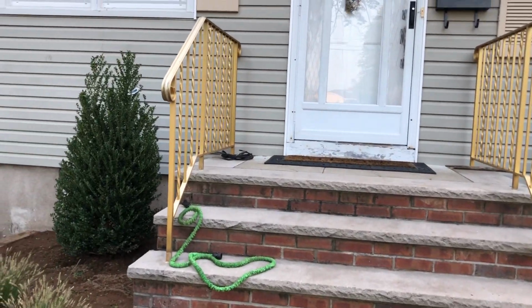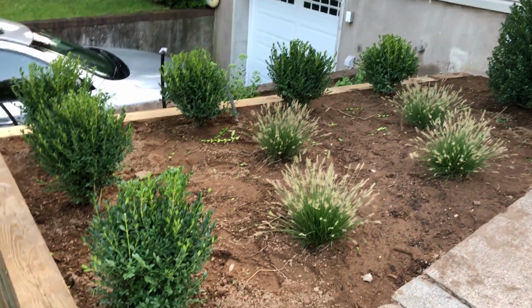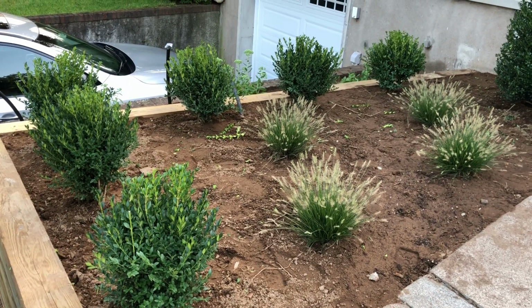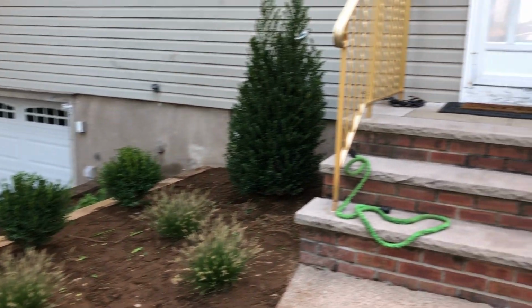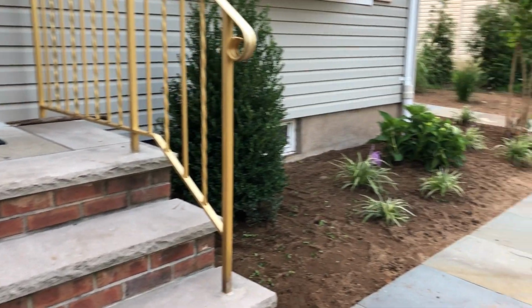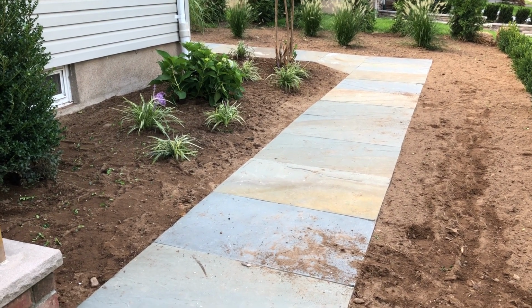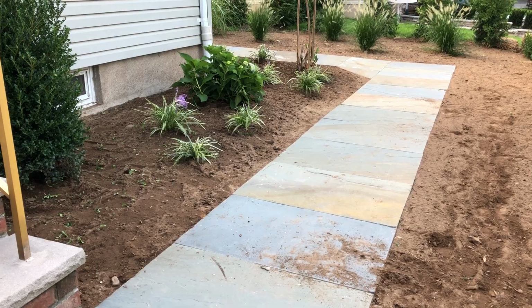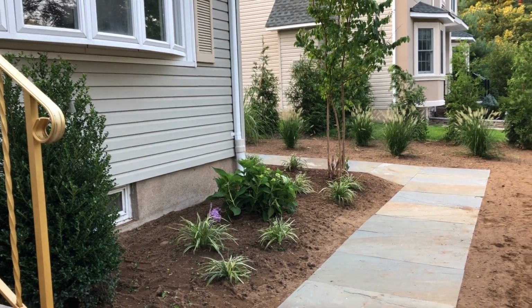This customer had requested some grasses. As you see, the blue bunny grasses was installed, framed out with boxwoods. As you move through this project, the customer also had an old walkway falling apart. We added new bluestone, which really gave an elegant touch to this house.